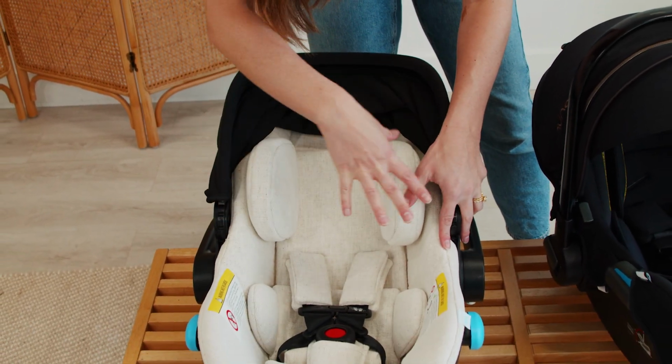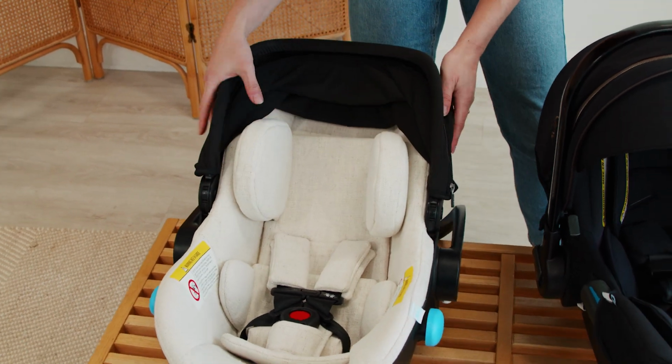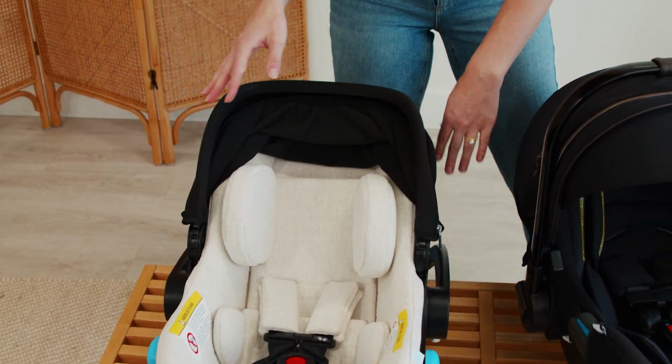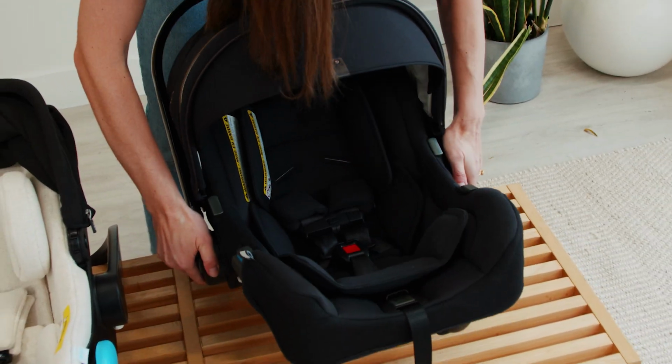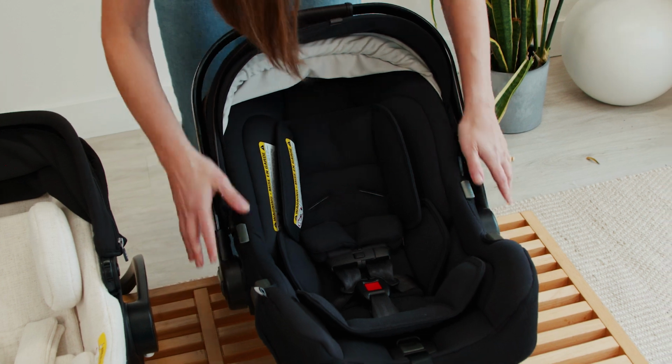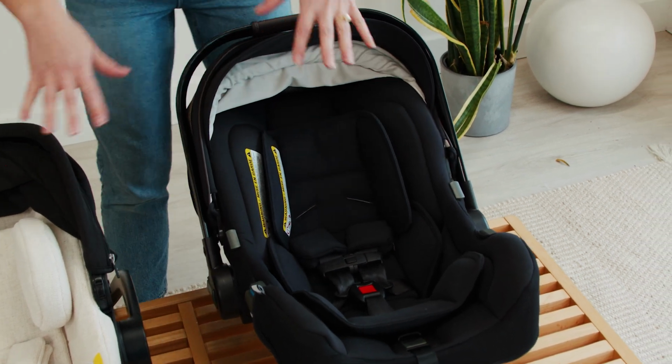So when you are putting your child into the seat on the ground, it kind of prevents the seat from rocking by having this as a leverage point. You can also pull back the carry handle on your Pipa to put your child in and out.